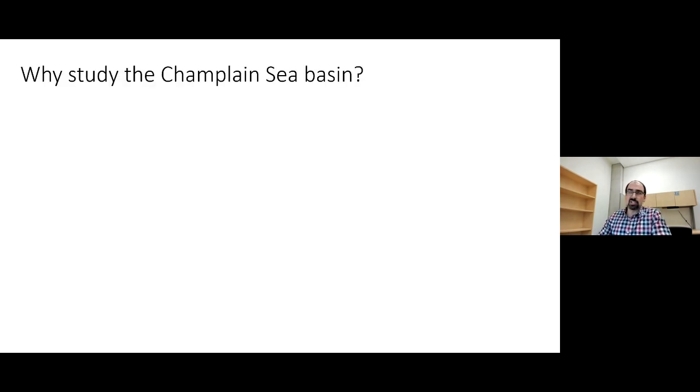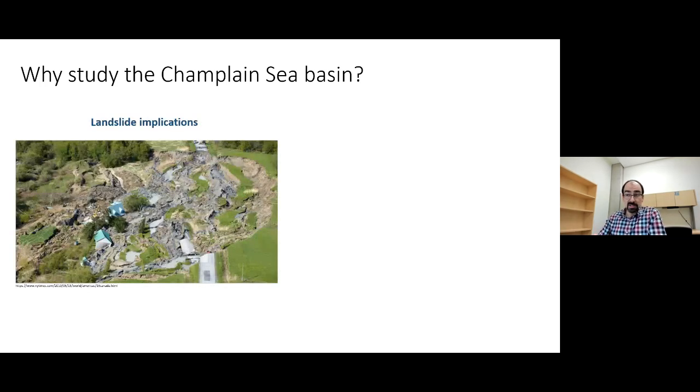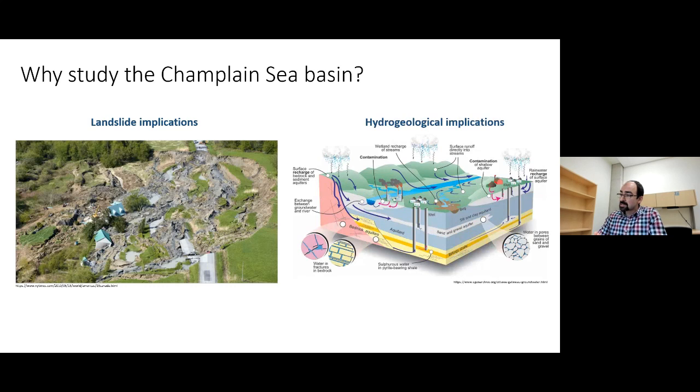Right, so why study the Champlain Sea basin? Well, it's of great societal interest for a number of reasons. One is the potential susceptibility to landsliding, retrograde landsliding. The second is the character of these fine-grained sediments as a regionally extensive aquitard in the Ottawa and St. Lawrence River valleys.